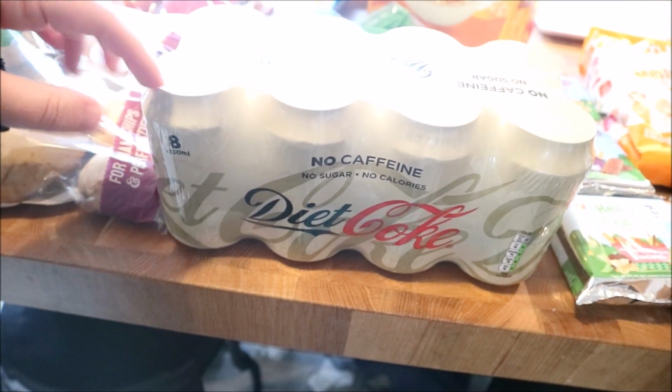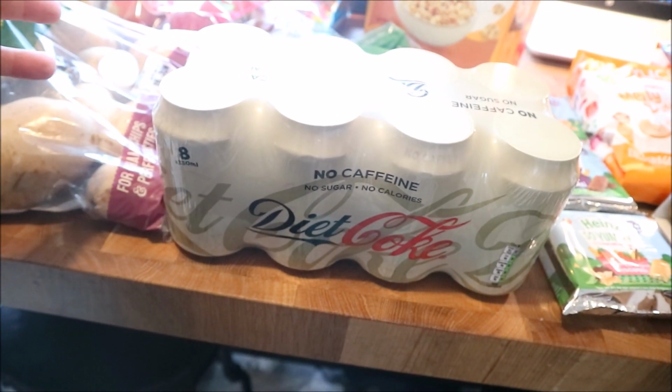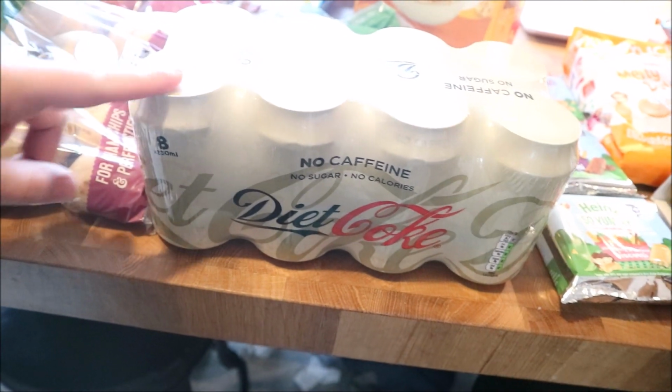I don't have it a lot, but that's like £4, which is just really annoying when you can get a giant thing of normal Coke with caffeine, and I'm just not allowed the caffeine. So if anyone knows where you can get this in a big crate, let me know.